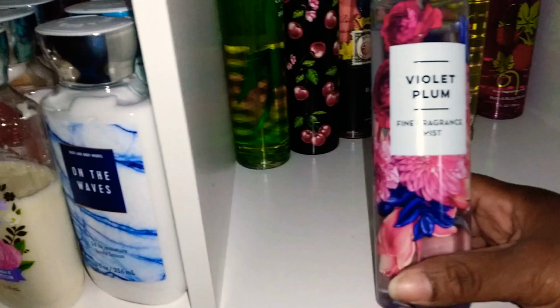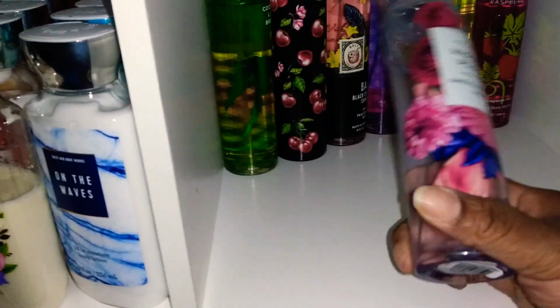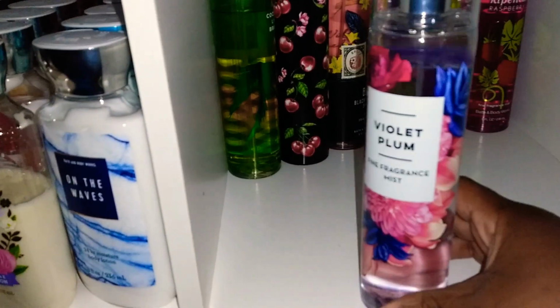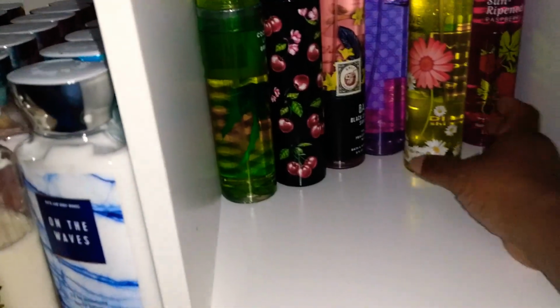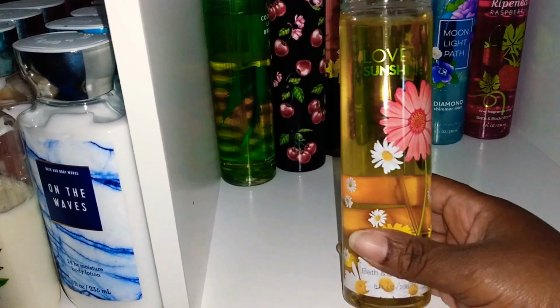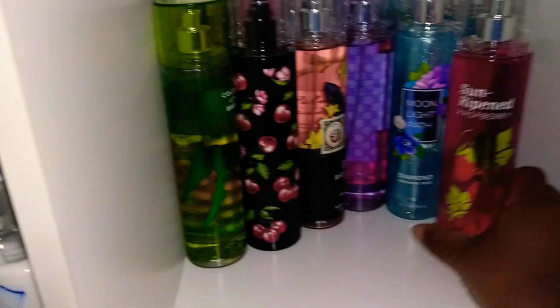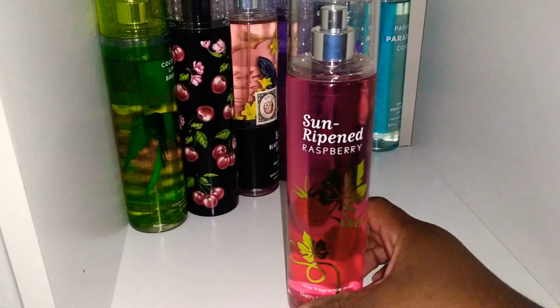This one I was talking about that came out with the Almond Blossom. Violet Plum. This is a real nice scent. Like I said, them two scents were on the fall line. Love and Sunshine. Sun Wrapping Raspberry.